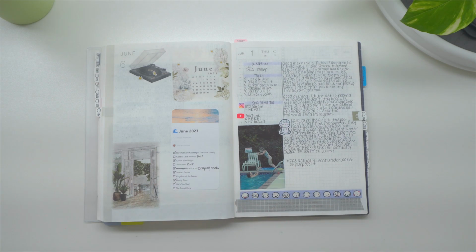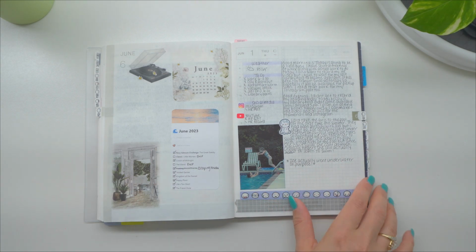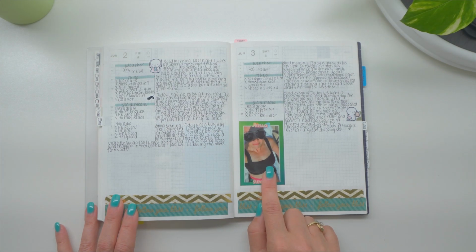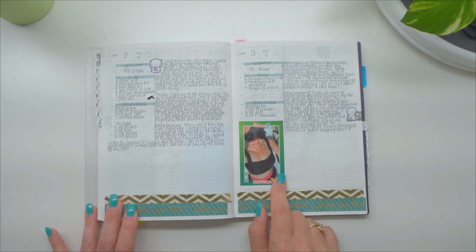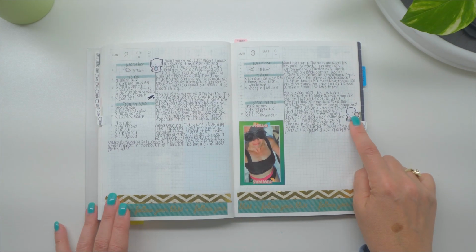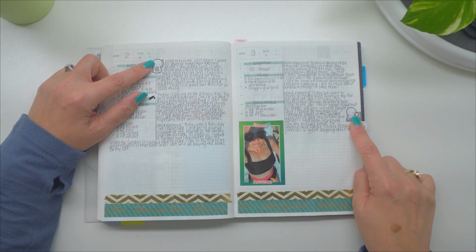It was really hot and sweaty, so that kind of tells me what this page is about. This was also a Saturday. This was me at the pool. I had taken my girls again to the pool. On this day, I was also reading a bunch of books. I wasn't feeling very good.